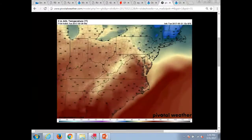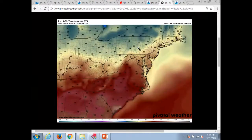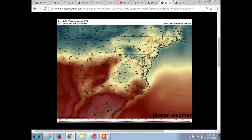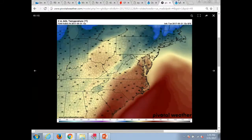But heading into next week, some pretty significant warming expected. A little bit cooler on, looks here, I guess Wednesday morning, but still not too bad. More seasonable with lows in the 40s. And then as we head through late next week, a little bit more of a chance for some cooler lows, but again, more seasonable this time of year with highs in the 40s and 50s into the afternoon.